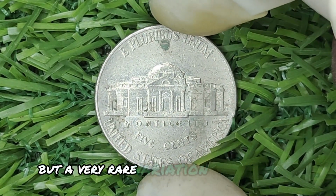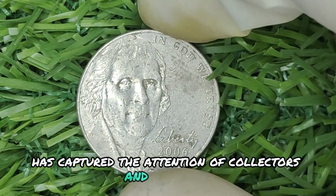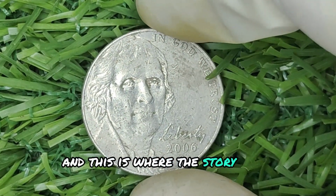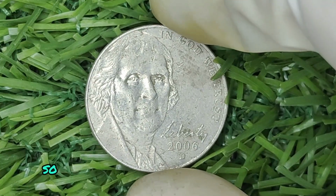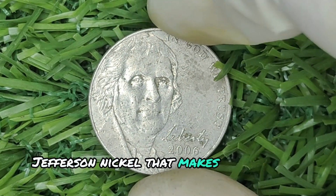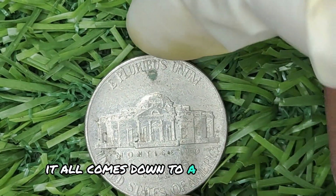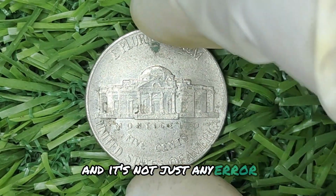But a very rare variation of the 2006 D has captured the attention of collectors and investors, and this is where the story gets interesting. So, what's so special about the 2006 D Jefferson Nickel that makes it worth $1.6 million? It all comes down to a minting error, and it's not just any error.